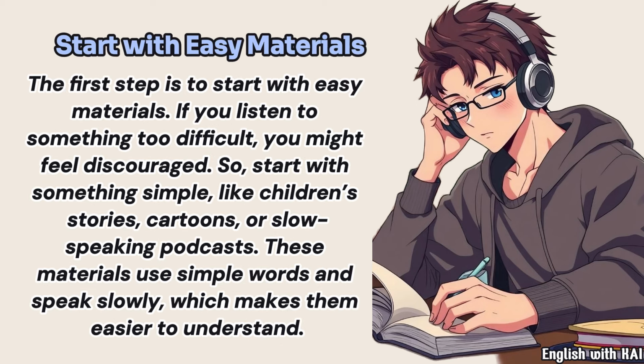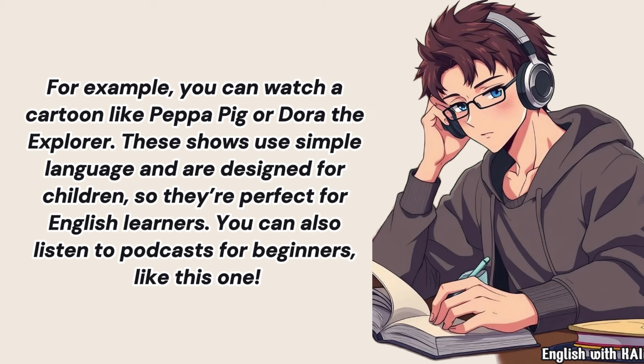Start with easy materials. The first step is to start with easy materials. If you listen to something too difficult, you might feel discouraged. So start with something simple, like children's stories, cartoons, or slow-speaking podcasts. These materials use simple words and speak slowly, which makes them easier to understand. For example, you can watch a cartoon like Peppa Pig or Dora the Explorer. These shows use simple language and are designed for children, so they're perfect for English learners. You can also listen to podcasts for beginners, like this one.